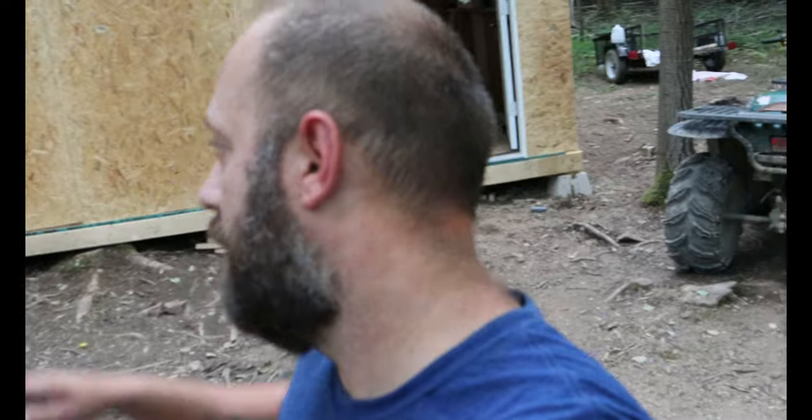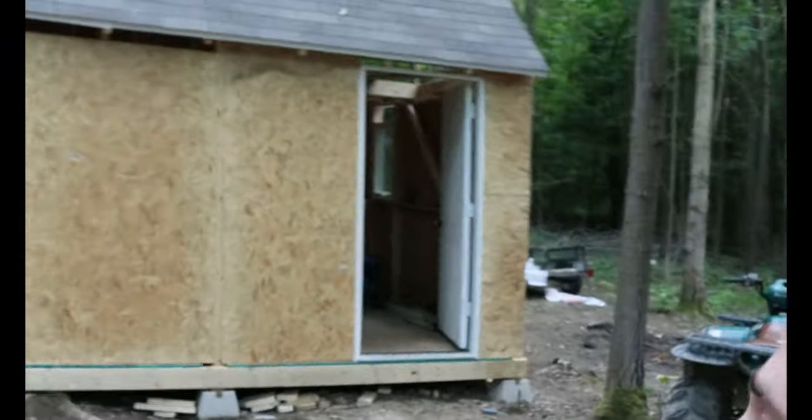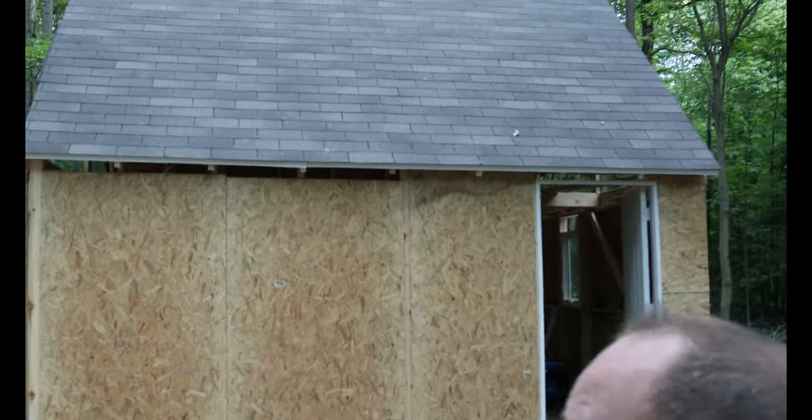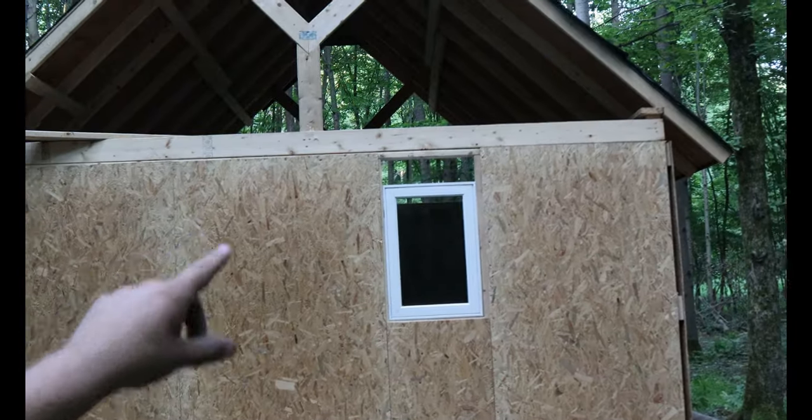It's been a long weekend. Got quite a lot done. So I know it's hard to tell, but we sheeted the side of the cabin. The roof is done. We have the door in. Still have to do a little bit of framing in the window.